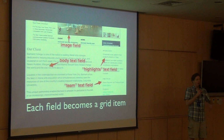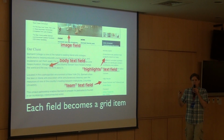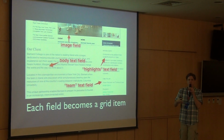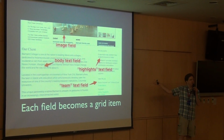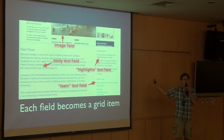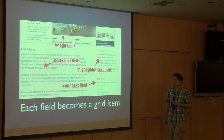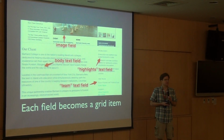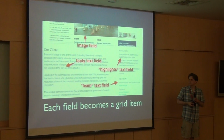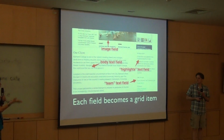So, as you build your website and you're creating content types, they can be anything from a simple content type to a more complex content type. The more complex a content type, the more opportunity there is to build more complex, more interesting layouts. If you have more complex content, the layouts become richer.